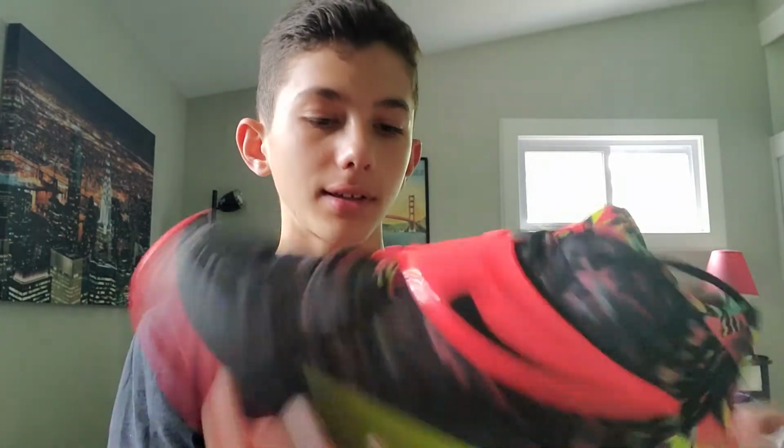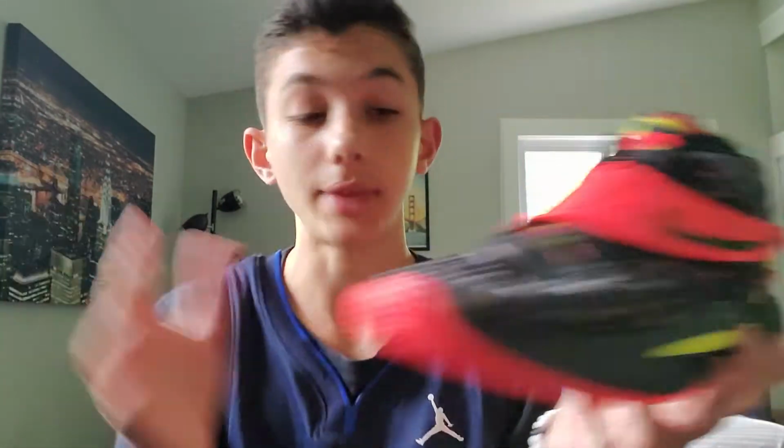So also one little thing to point out, they show Air Zoom literally everywhere on the shoe. I feel like there are many places with Air Zoom there. They show it right here in this thing, they show it here. They advertise the Air Zoom a lot, so I don't know. But yeah, the traction overall, it's very grippy, very grippy.